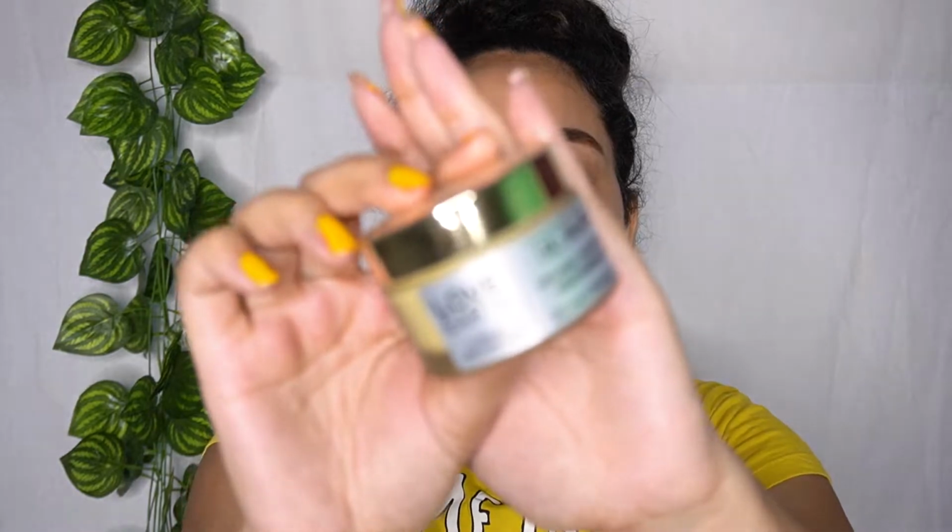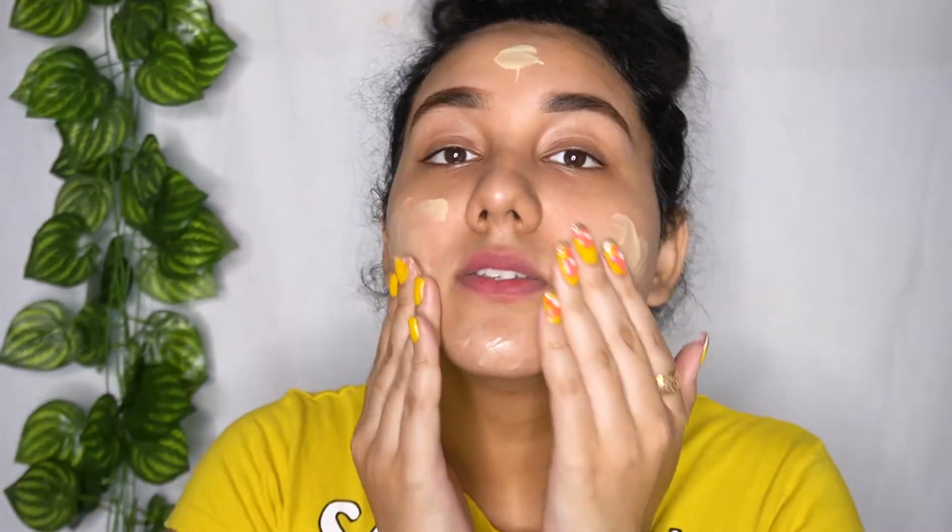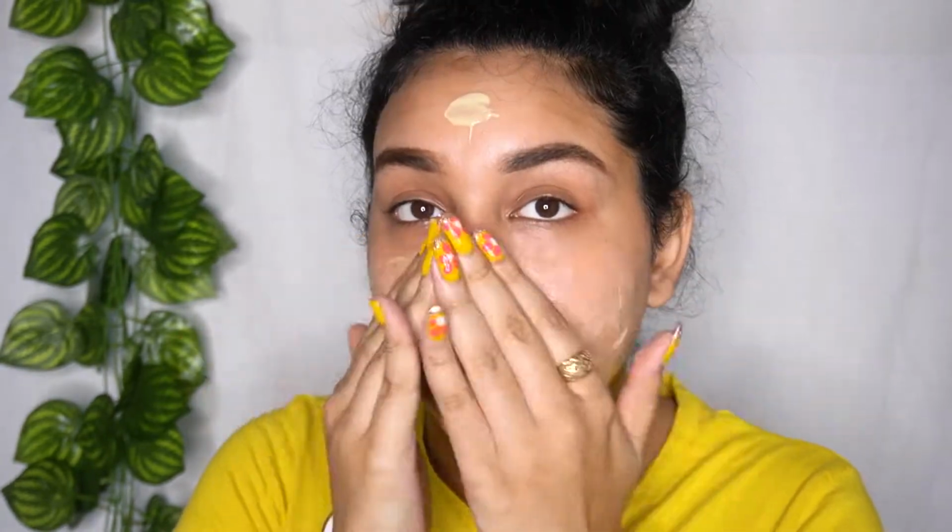I'm gonna use a moisturizer. This is actually not new, but I really love this moisturizer. This one is from Love Earth, and it is the silicone and paraben free organic face glowing and brightening cream. But I don't really recommend this cream during daytime, during summer especially. So I'm just going to massage it all over my face.